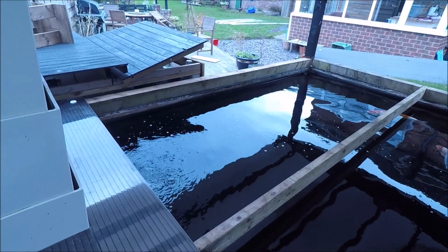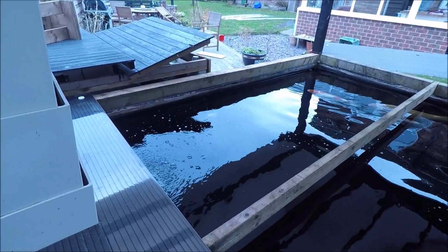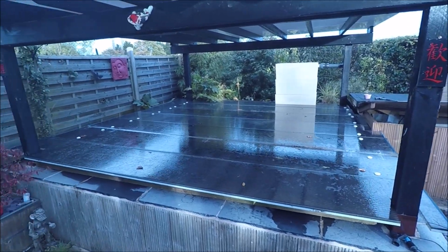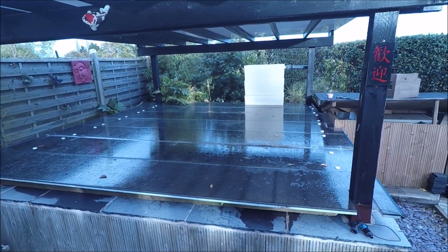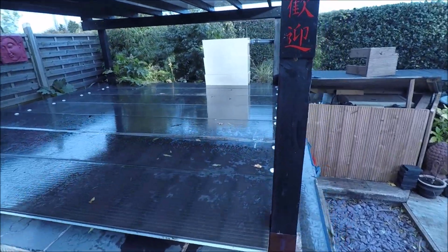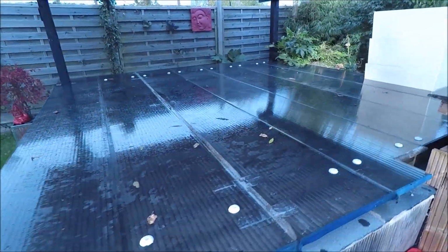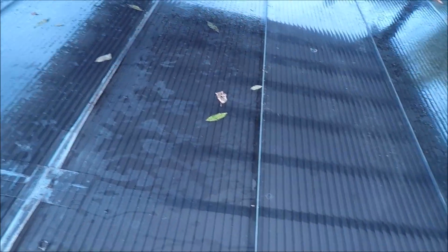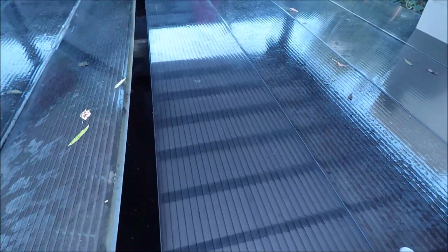Should just slide all into place. Everything should be as it was before, last year or the year before. Cool. And there we go. Just got to screw it all down now. Pretty good now. I've got a flap here. I can just open it to check on them, or just leave it open for the day. The weather's nice.